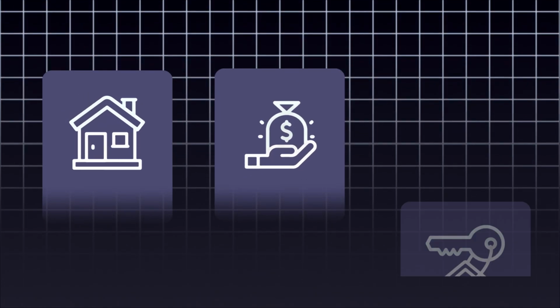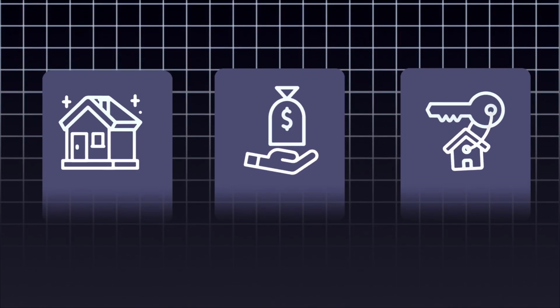So what this does is it allows you to buy a 4-unit building, and then you can house hack, live in 1 unit, rent out the rest. But not only that, you fix up the property, then take cash out to go buy the next one with the forced depreciation that you just did.